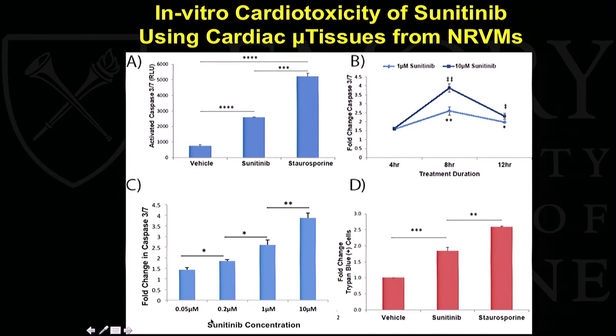We found that there's a nice dose response to Sunitinib, to barely threshold doses of 0.2 micromolar and to what I think is excessive 10 micromolar here, but that's our most robust response. But with 1 micromolar, which is definitely clinically relevant, that was one of our questions, do 1 micromolar concentrations that are observed in vivo in patients getting Sunitinib cardiotoxicity, yes, that does look like we see a significant signal.